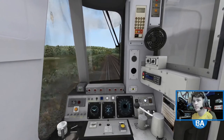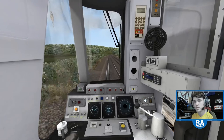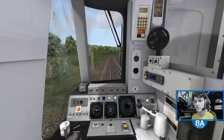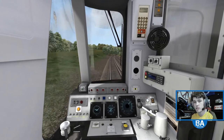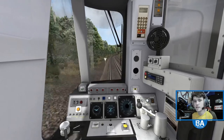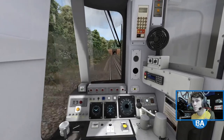How can you get Train Sim 2022? Well, when it comes out, that's when you can get it, on Steam I would imagine. So yeah, thanks for coming in, mate. Coming up on Redhill Tunnel.